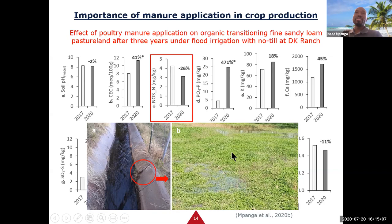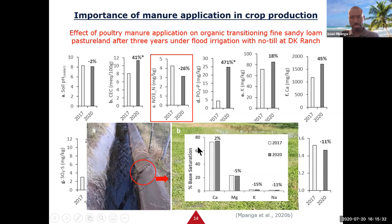The field is also not tilled. So when they apply manure, it's left on the surface, it's not incorporated. That means a chunk of the nitrogen is also being converted into ammonia, and then it can escape into the atmosphere as ammonia gas. So this may be some of the reasons why the nitrate component here is reduced. However, the salt content is kind of stable, and we can associate that to the flood irrigation that is washing the salt content beneath the soil surface to where we can't reach it.